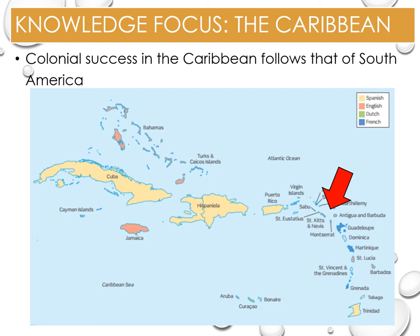The Spanish on Jamaica released their slaves and encouraged them to attack the British. It was not until 1660 that the Spanish were defeated. Large estates were established on Jamaica, and the slave population grew from 7,000 in 1670 to 55,000 in 1713. Due to the reduction in the price of tobacco, sugar was the crop.